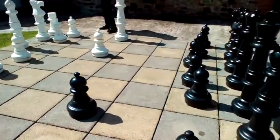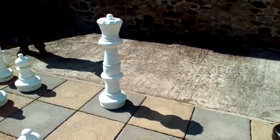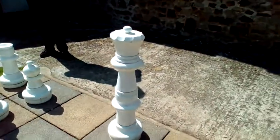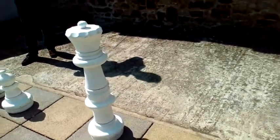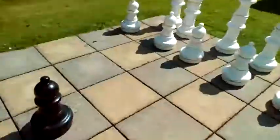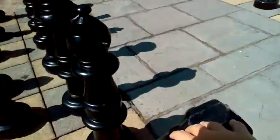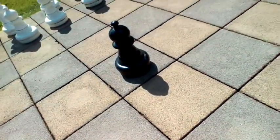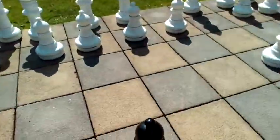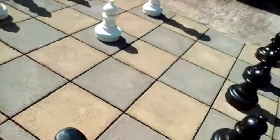Okay, he's moved the queen. So we'll do one more move and cut it off, and then we will show you the best highlights. So let's get you into play. The what's it called? The knight. The rook. So yeah, this is the current pieces and we'll show you how we get on.